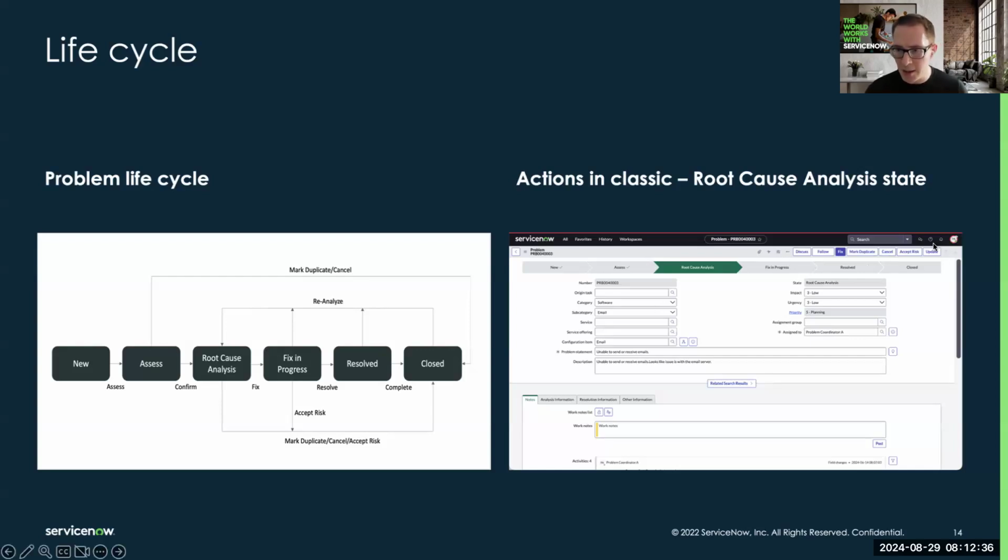Up here in the header is where you see the lifecycle actions. These actions are context sensitive, so they're relevant to where you are right now in the lifecycle of this problem. At this point, we're in the root cause phase. So you could fix the problem. You can mark it as a duplicate. You can cancel it. You can accept the risk of not being able to fix this problem for now. And those are the main actions that we've got.